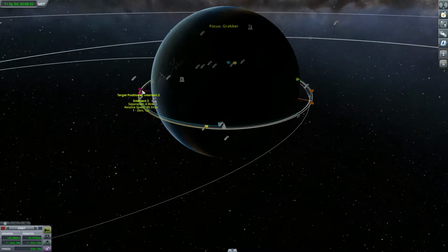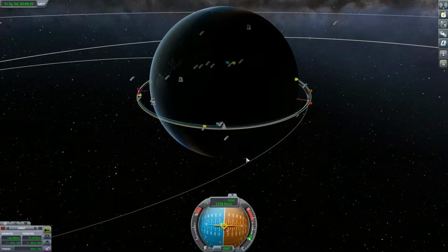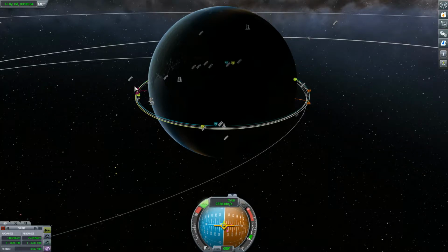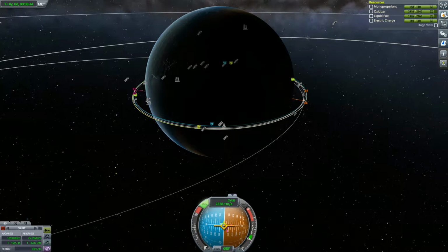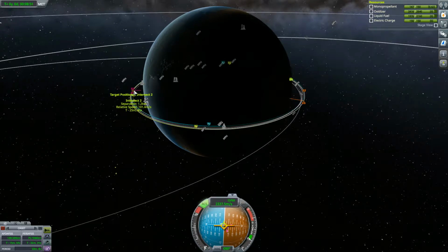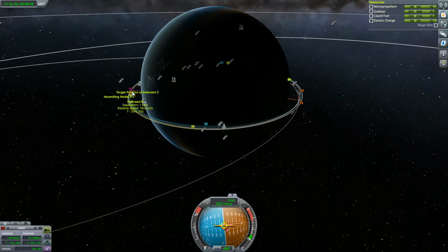Let's see how we line up here. 4.9 kilometers, so fairly close. Let's see if we can do better. I'll turn RCS on, and we will go forward just a skosh. 5.3, all right, so let's go back. Slow down. Let's actually use our RCS monitor up here. We have 150 kph. And that looks like that's as close as we can get with lateral. So that's fine, 1.1 kilometers.